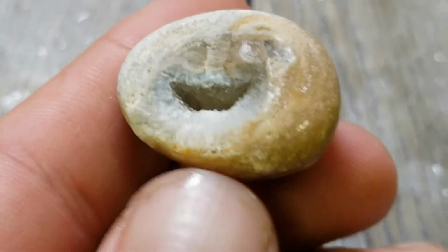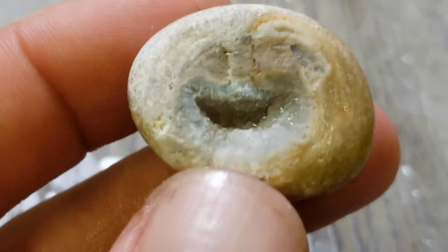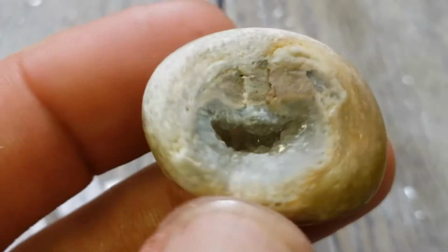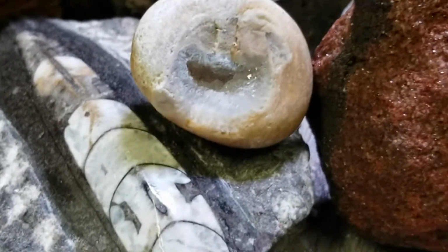Well, as I was putting that stuff away in the box of ones that I did not pick up, there was this little sugary beast. It's kind of smiling at me. You found me. Alright, you get over here too. You can sit here and smile on top of that fossil, man. Have fun. This is what it's all about.